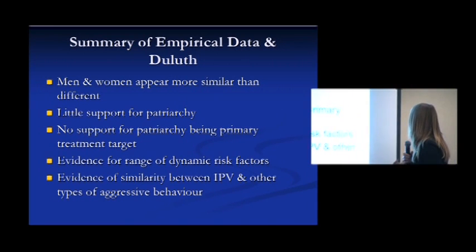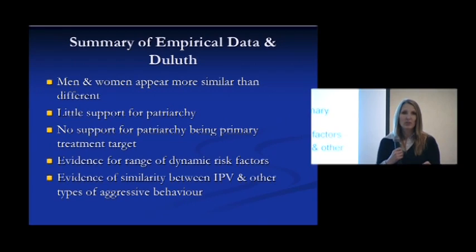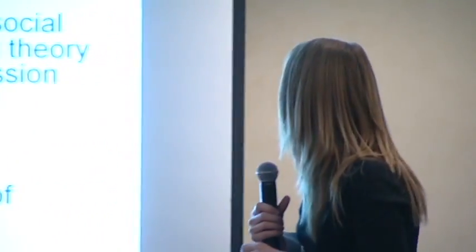There's evidence for a similarity between intimate partner violence and other types of aggression. The longitudinal studies we've talked about were mostly set up to look at violent, delinquent, offending behaviour, and they've added partner violence in. And these predictive risk factors are predicting general aggression, general offending, and partner violence. So my radical thing to mention now possibly is, do we need separate interventions for partner violence, or can we just treat it as violence generally? That's probably a little bit too far for a lot of people at the conference.